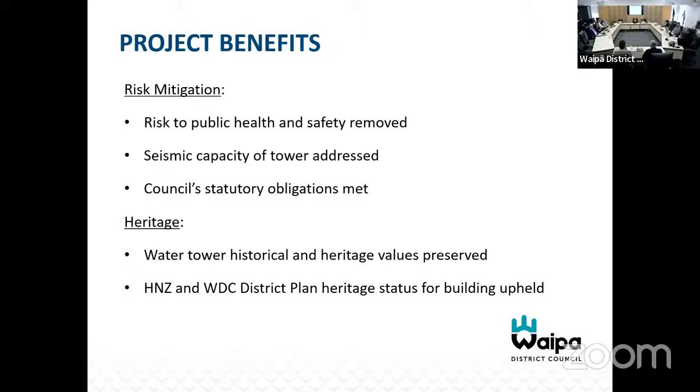The journey of addressing the size and capacity of the tower has commenced, and council statutory obligations and community obligations are all met over the journey. From a heritage point of view, the values and the importance of the structure to the community of Cambridge, and probably to the district in a wider sense, will all be preserved and protected for the future. The obligations imposed through Heritage New Zealand and your own district plan are obviously upheld.